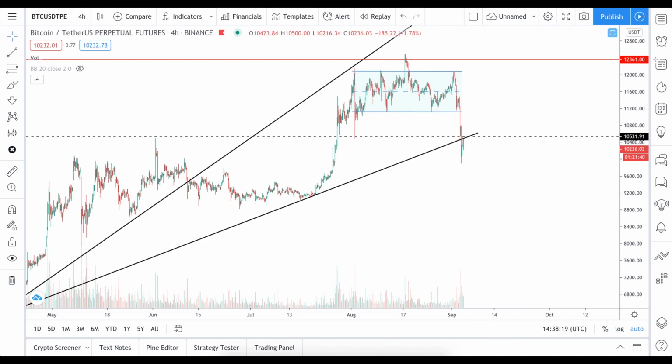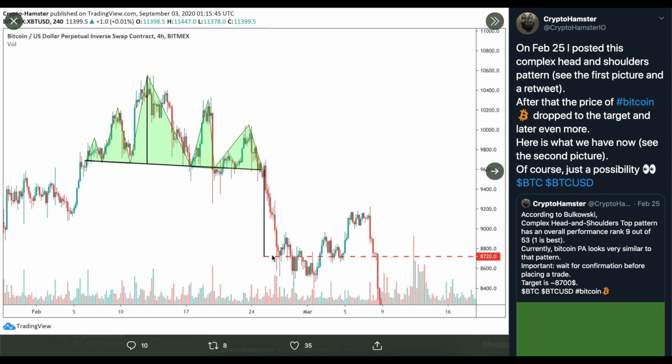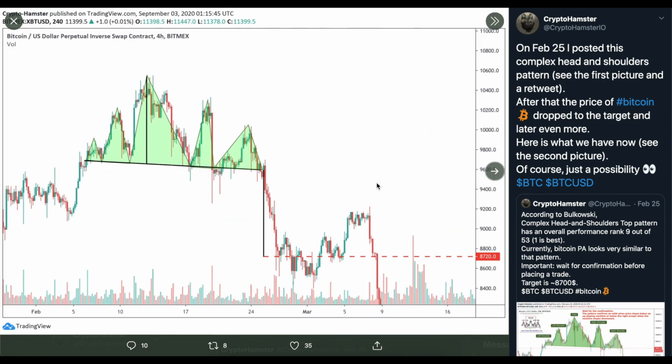I should point out that there was a formation of head and shoulders, which is not perfect, but it's called a complex head and shoulders formation here, and the target was $9,800. We almost touched this area, so this pattern played out. I posted that on Twitter and Telegram. And another one, we had a very similar one in the beginning of this year in February. We dropped again for the full scale of this pattern, and after some correction of this drop, we had an even lower drop.